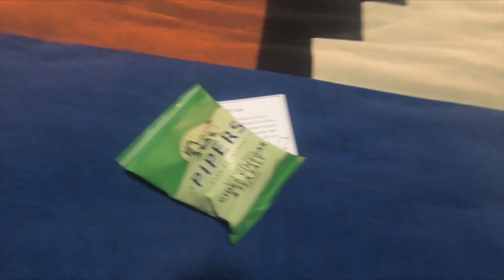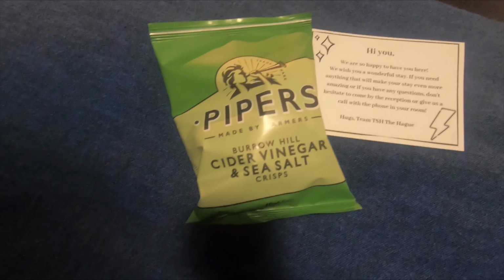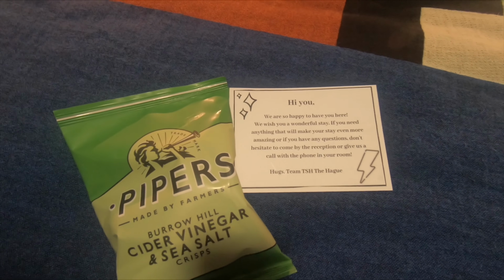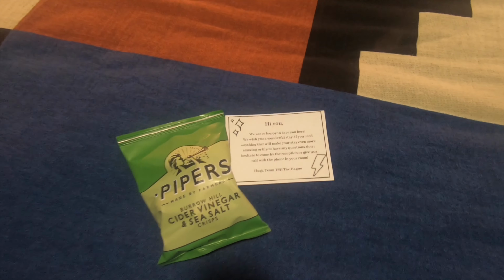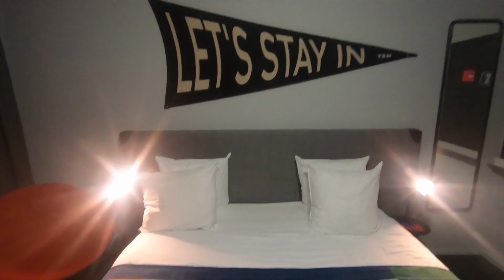Oh, and we've got a free bag of Piper's crisps. Cider vinegar and sea salt, not my favourite. I'd have preferred cheese and onion. We're so happy to have you here. We wish you a wonderful stay. If you need anything that will make your stay even more amazing, or if you have any questions, don't hesitate to come to reception or give us a call with the phone in your room. It's nice, though, you know what, it's got a really sort of nice welcoming feel to it.